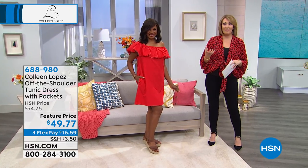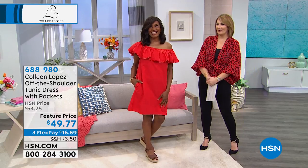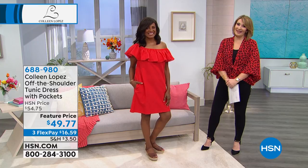It's like a tomato red. It is stunning. I'm going to wear it for my bridal shower. When is your bridal shower? March 29th. Oh, my gosh. Yeah. Oh, that's so exciting. Yeah. I'm going to meet her fiancé after the show today.